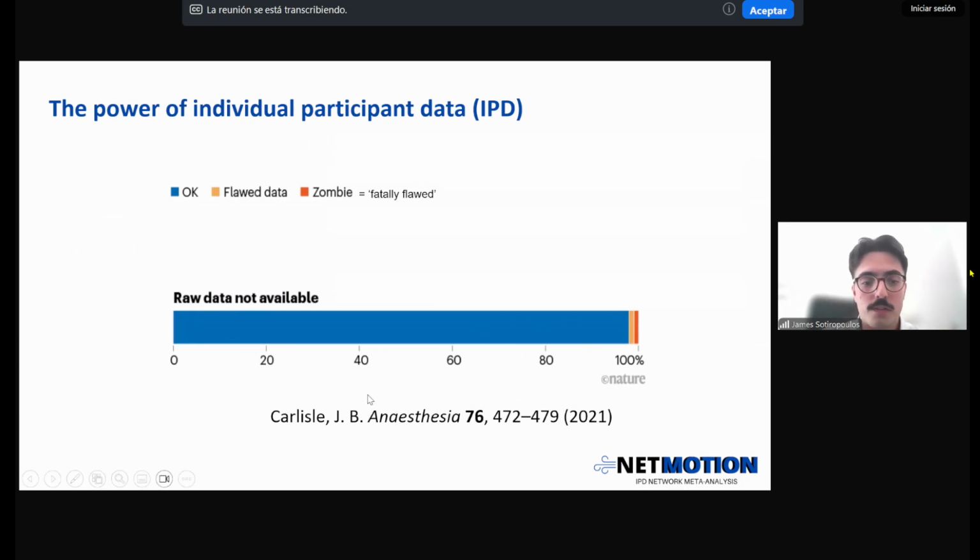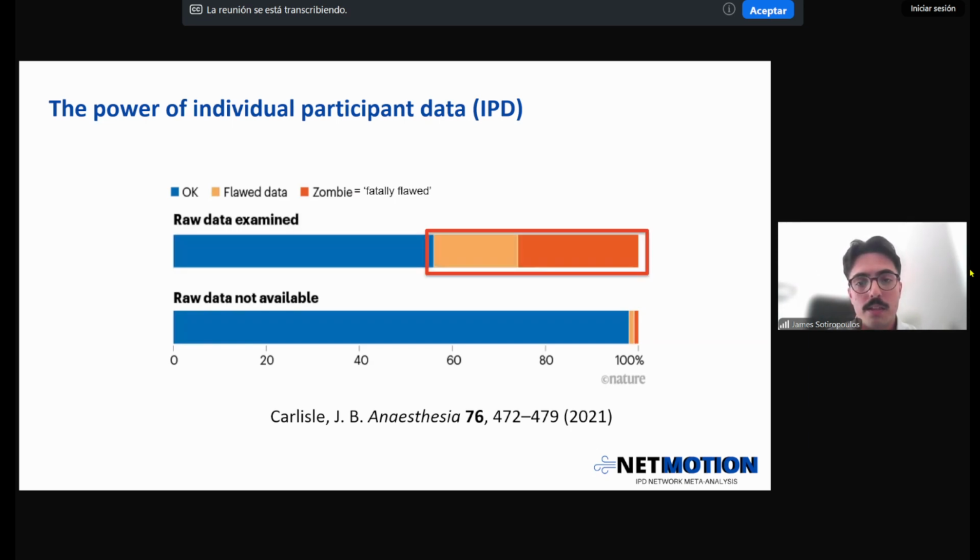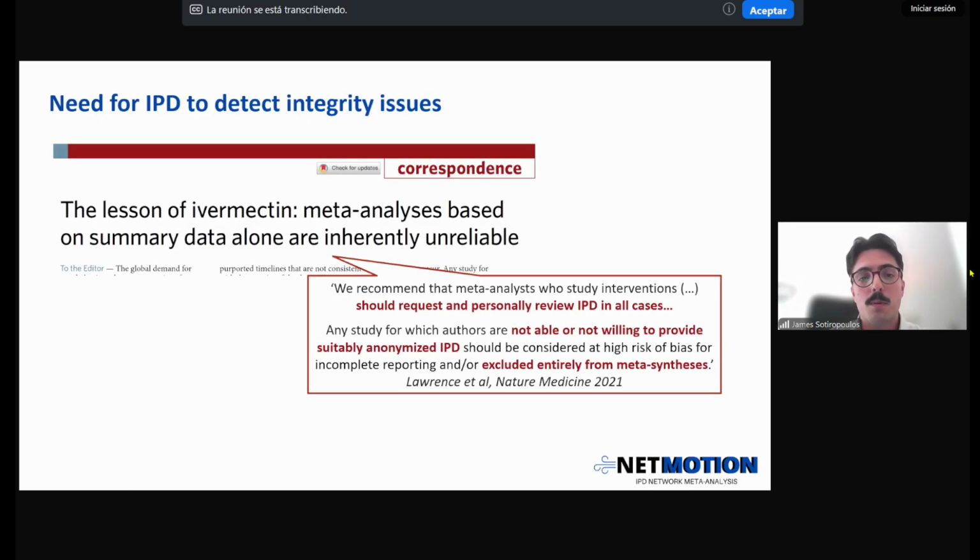So John Carlisle, who works at the University of Sydney, he looked at how many studies published in the Journal of Anaesthesia on COVID might be flawed. And with the raw data not available, so relying on the publications alone, they identified a small percent that were either flawed or fatally flawed. When they had access to the individual participant data, nearly 30% of all of the studies they had significant concerns about, and they concluded they shouldn't contribute to the evidence base. Some people have made very sweeping claims in saying that we should only rely on IPD when we're considering a study to inform practice and guidelines, and we should exclude all studies that don't share their IPD because of integrity concerns.